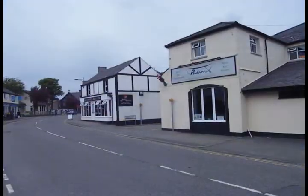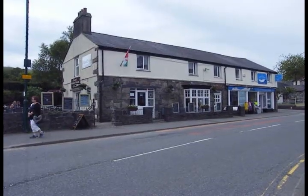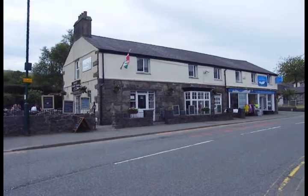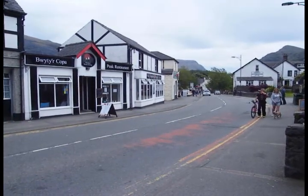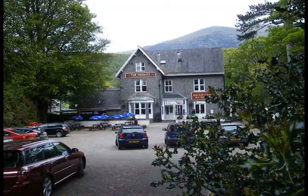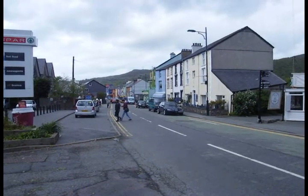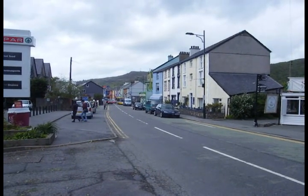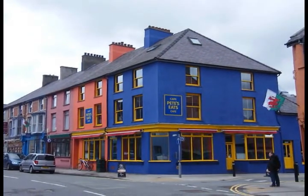Llanberis is packed with enough attractions to keep you busy for weeks. Often the starting point for walking up Snowdon, Llanberis also enjoys breathtaking scenery, a Welsh castle, two railways and a rich industrial heritage. Llanberis itself is a thriving, popular village with many local shops, cafes, bars and attractions.